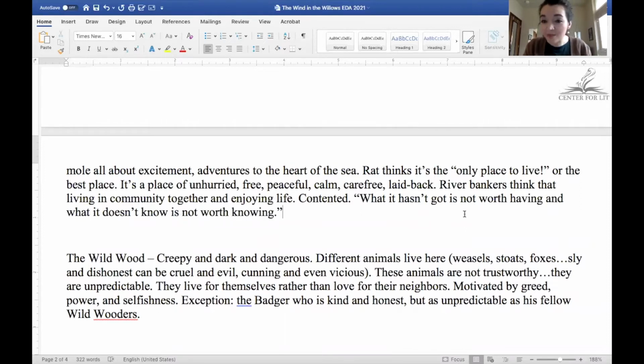And the reason that I want to make sure and put that in the notes, I'll get to you in a minute, Carrie Ann, is because this is the way Rat sees the world. There's nothing beyond the riverbank that's worth having. And that may or may not be true as borne out by the story. So let's keep that in our minds. Is there anything beyond the riverbank that's worth having or worth knowing? Is adventure beyond one's home worth it in any way? What does our author have to say about that? All right, but I'm getting ahead of myself.